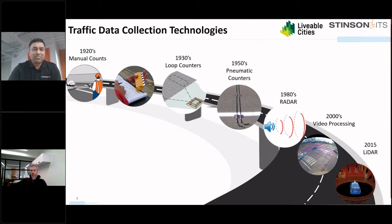Thanks, Michael. As you can see on the slide, I'm going to start with the evolution of traffic counting technologies. Traffic counting is not new. It started as early as the 1920s with manual counting. Around the 1950s, mechanical counters came into the market, which assisted in manual counting. Many of these mechanical counters are still in use; they're more electronic now. Loop counters were the first automated traffic counting technology.